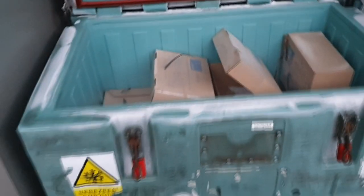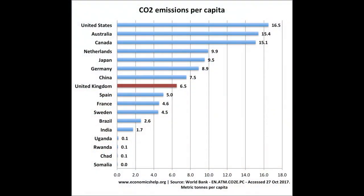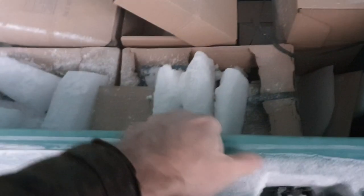So when these guys are full, they take about 6 tons. And that's for a fairly efficient European-type country. In America, it's almost twice that amount. So that would be like 2 of these containers full per year is the carbon dioxide footprint for the energy requirements of your typical American per year.